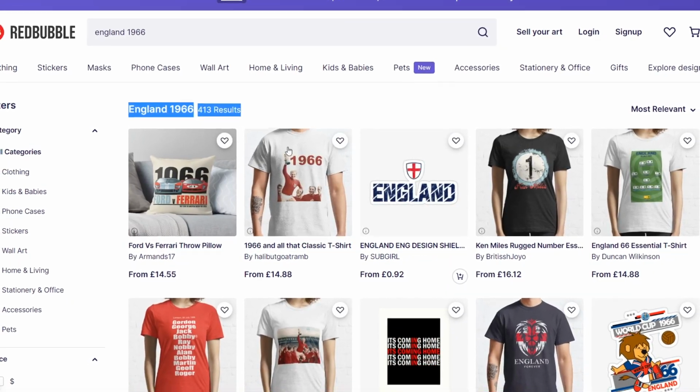And the final, which will kind of be like a double barrel, I'll give you a bonus one, is England 1966. It only has 405 results, so it's definitely worth a try. And you could always link it to the main trend, which is World Cup kickoff, that people are currently searching for. Now, you can make a design that literally says England 66. Why? Mainly because England last won the World Cup in 1966. And if England go on to do well, this could be a design that goes on to sell, as people obviously like memorabilia. And if England's doing well, this is something people might want to wear again.